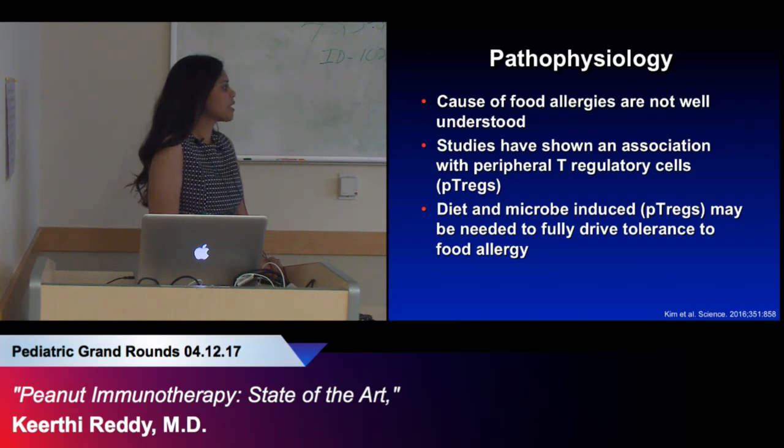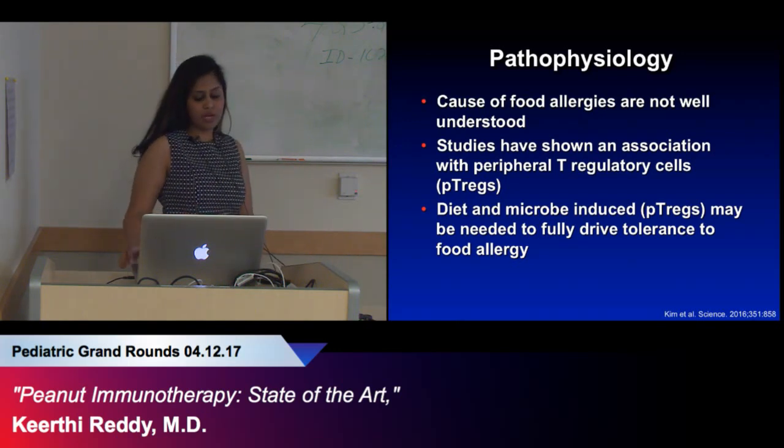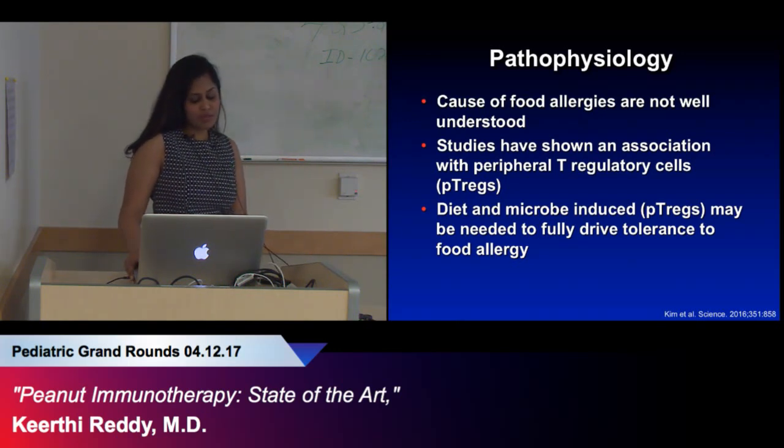kind of food or any kind of microbe, they did not have any kind of effect from the peripheral T regulatory cells. But those that did not have any food allergies did have a response from the peripheral T regulatory cells, increasing their immunity and hence not causing them to have food allergies. So, remember this when we get to the immunotherapy standpoint.